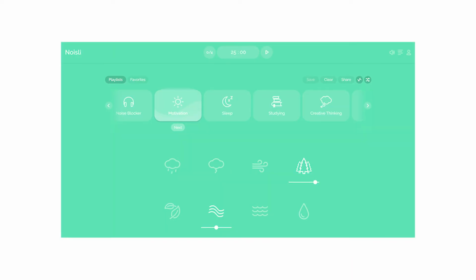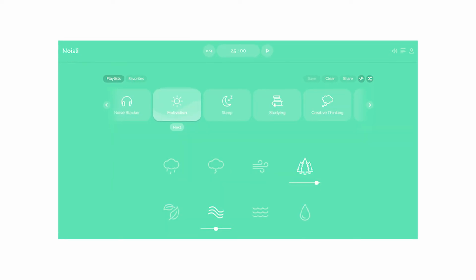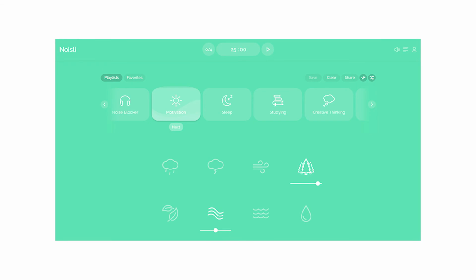Tool number 9 is Noisely. The noises while working from home can be infinite. There's construction outside, the dog's barking, your kids are watching TV, the refrigerator's making weird noises. It goes on and on. Sometimes you need a tool that will just drown it all out and help you focus. Noisely is that tool. It uses perfect white noise sounds to help you concentrate on the task at hand.